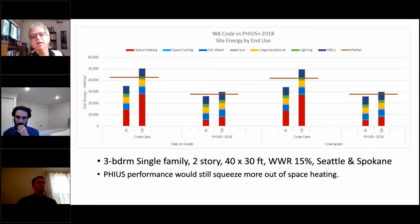And they did a couple of case studies here. You can see that each pair is Western and Eastern Washington and how much energy. And then you can see a code case on the far left for those two, so that's meeting Washington State Energy Code. The next one over is if you meet the Passive House standard. And where did all those savings come from? Look at the red part of the bar there. It dramatically shrinks the heating energy of those buildings. The two sets on the left are for a slab-on-grade house, and the two on the right are for a crawl space house.